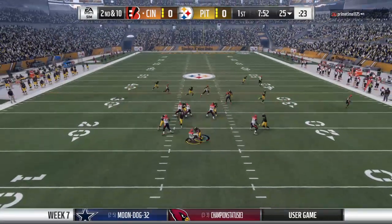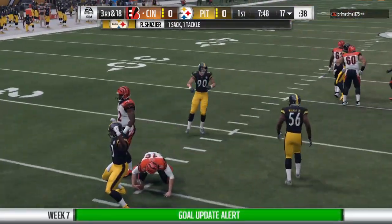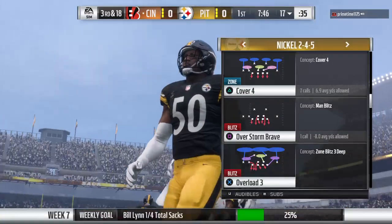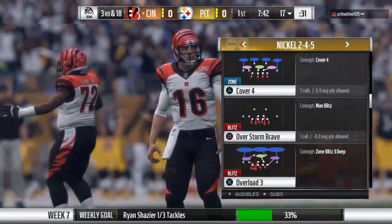Second and 10, Goff again. And the Steeler pressure is too much here. He's going to go down. Ryan Shazier coming hard on the blitz. He dumps him for a loss of 8.